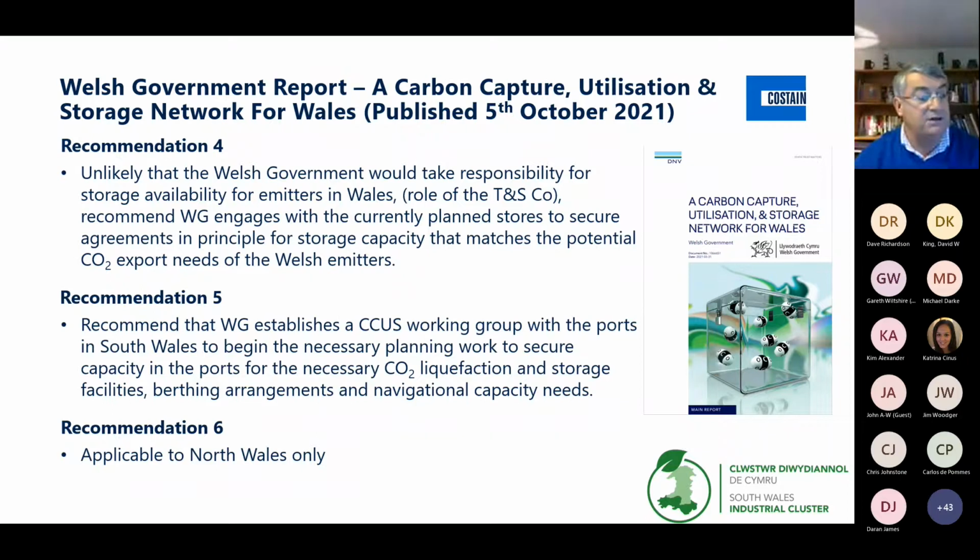Recommendation five is around the Welsh Government forming a working group, a CCUS working group, specifically for South Wales, so that it can begin the necessary planning work, making sure that we can identify and secure capacity at the ports for CO2 shipping. Recommendation six actually applies to North Wales only.